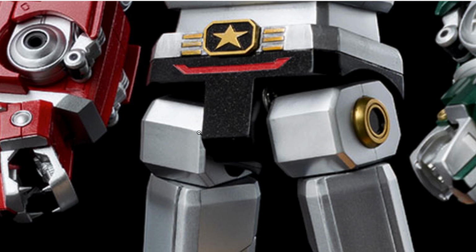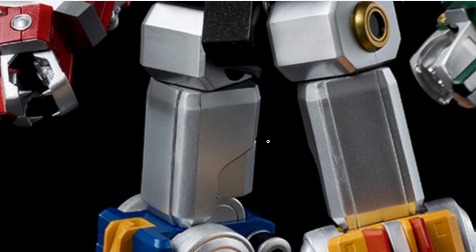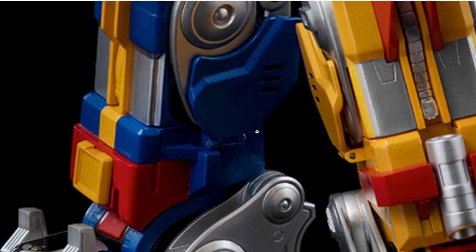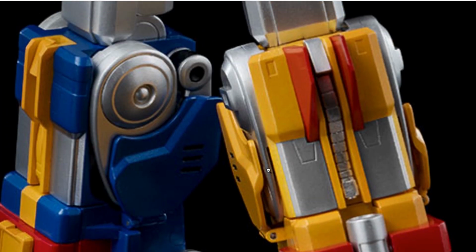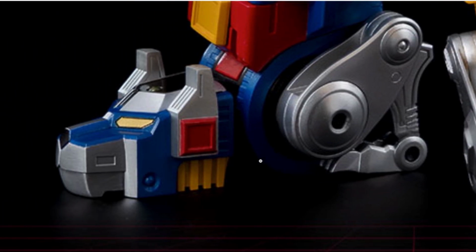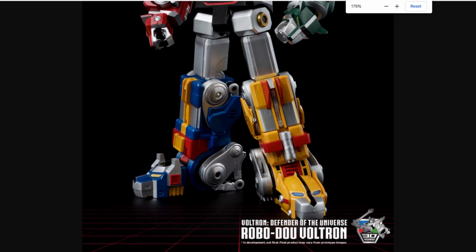Just incredible. The crotch piece here is much more reminiscent of the original Popy version, where he does not have the black colored legs. They left the top parts of the legs silver. Beautiful attention to detail there. We can see that there's a lot of articulation here on the top portion, right below the waist swivel. So really great stuff here. The yellow lion and the blue lion also have the top portion of their back legs covered, so they look amazing. I love the details there, and yeah, they do look very imposing here.